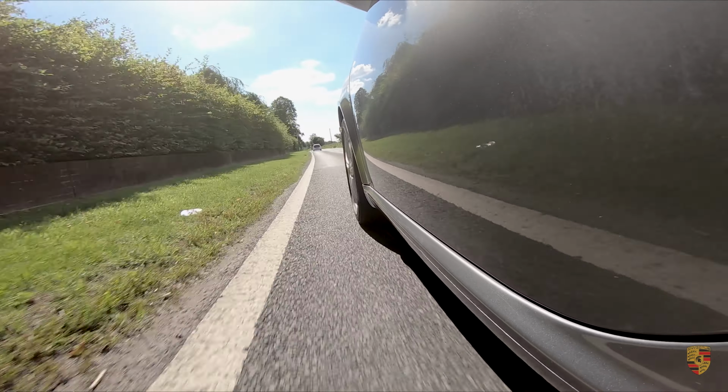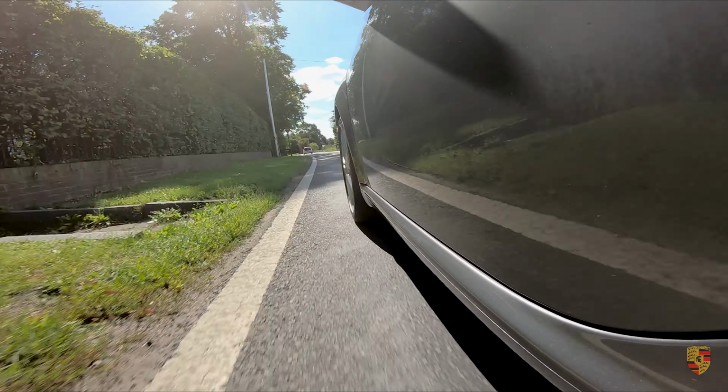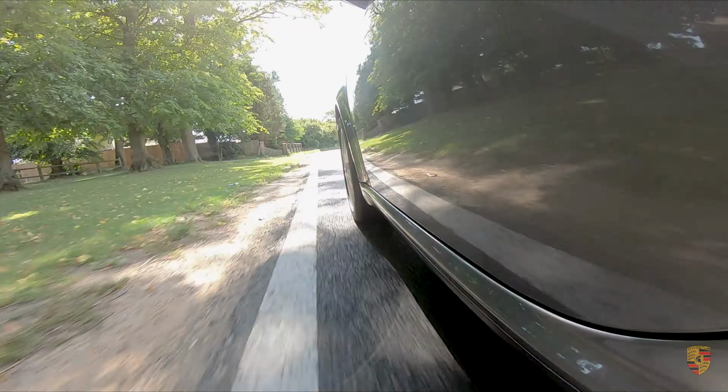And you could definitely just feel that extra bit of torque that they have. It's only about 20 Newton meters, but in a small light car like this, it does make a difference. Again, the great thing about these cars is you really can enjoy them within the speed limit, within sensible driving.